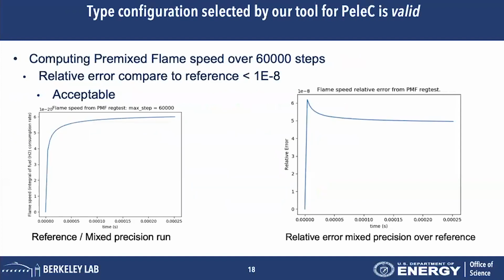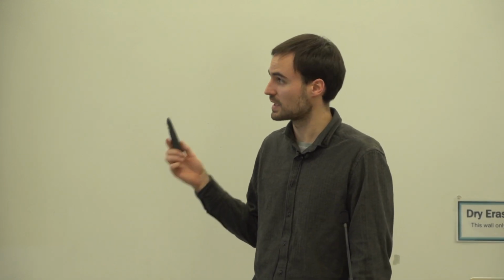We applied this heuristic with our tool on the PDC chemistry application, and we found a solution in 3 steps. Then what we had to do is to compare the final results with the original reference results in order to understand if the science behind it is still correct.